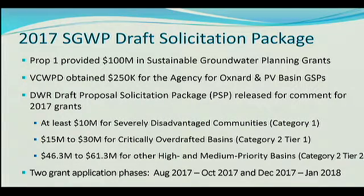And Category 2, Tier 1 are the critically overdrafted basins, so again, that would be like Oxnard and Pleasant Valley here in the GMA. And then 46 to 61 million for all other high and medium priority basins. The draft proposed solicitation package looks at two grant application periods: one from August to October of this year, and a second period from December to January of next year.